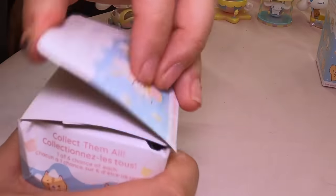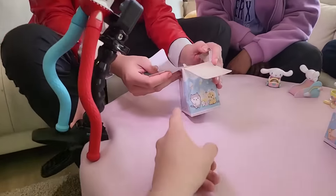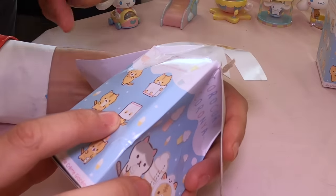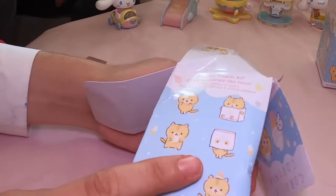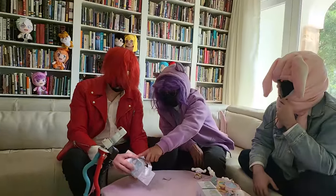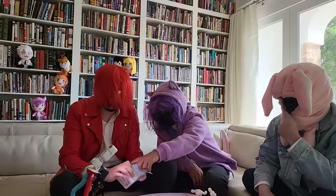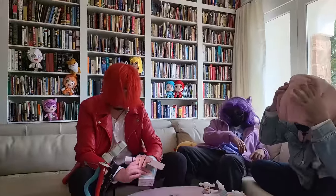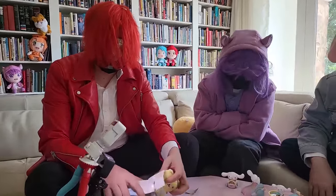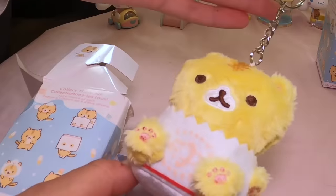All right, here we go. Ready? One. Two. I want the little one with the marshmallow. What is that on his head again? That's a grocery bag. Why is it marshmallow? It looks like a marshmallow. It kind of does. Yeah. Oh, cool. He's like a monster. I want that one. I want that ghost one. All right, here we go. I want this. Get out of it! Stop, guys! Stop. That whole bag is just destroyed now. It's destroyed at this point. But let's see. We got the popcorn one.